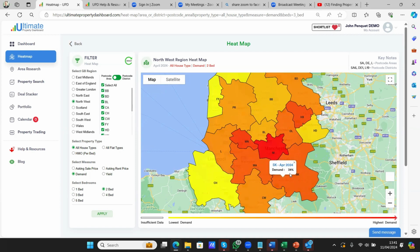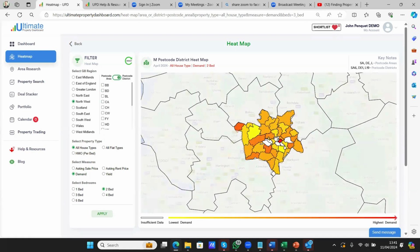So immediately, look, Manchester isn't bad. Look, there's loads of demand in Manchester. What is John talking about in that previous example? I wasn't looking wide enough. I wasn't looking at a wide enough range of area, wide enough range of data. So I'm going to zoom in on M.